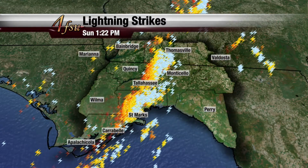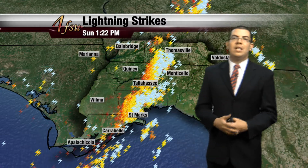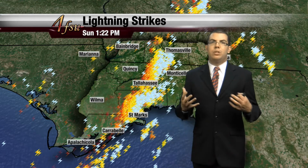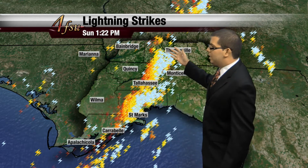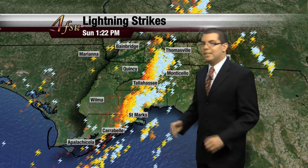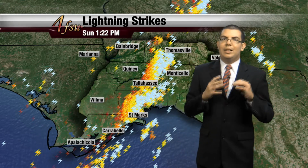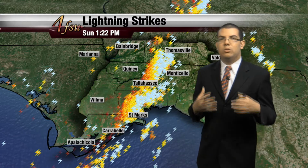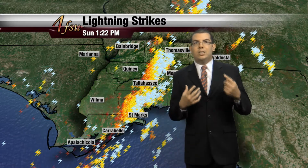And as we look at those lightning strikes, they have been really impressive. Just about a half an hour ago, we did get about 120 cloud-to-ground lightning strikes in a 5-minute period, which is over 1,000 if you were to put it within an hour. And it has pretty much been dominating from Thomas County all the way down to St. Marks. So the lightning is really impressive. So just remember, folks, to take cover. You don't really need to be out there, especially with all that lightning around. It only takes one to hit you.